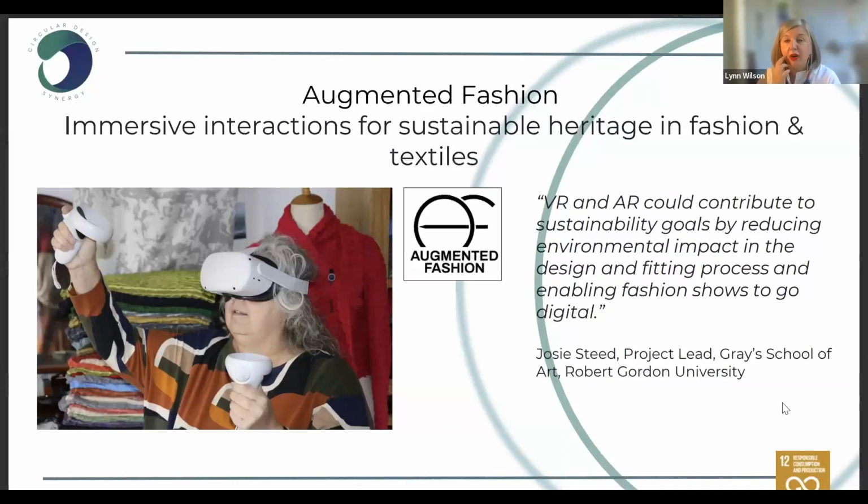And going forward, the concept of augmented fashion or digital technology again reduces that carbon footprint in terms of the prototyping of garments and the fitting process. It also enables really fantastic online digital creativity in the form of showcases and fashion shows, which traditionally in the fashion industry have been resource and labor intensive for a very short-lived promotional period of time.